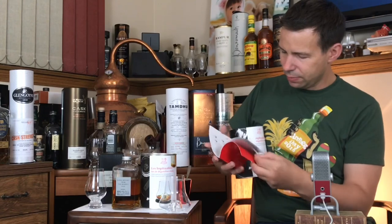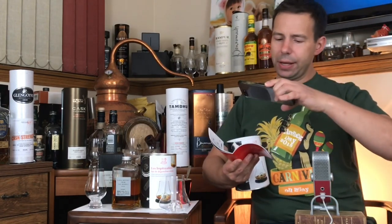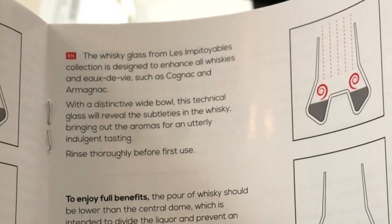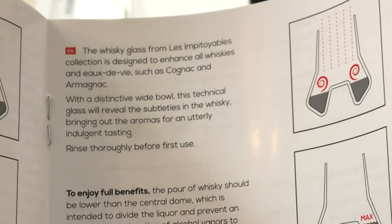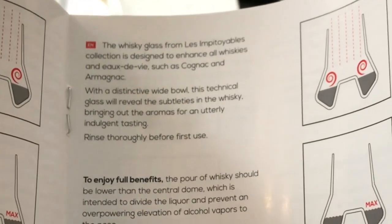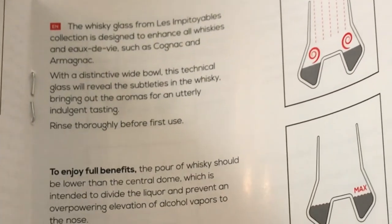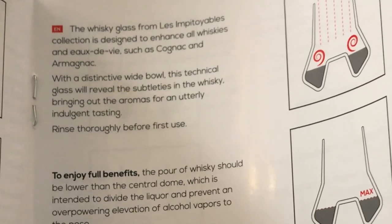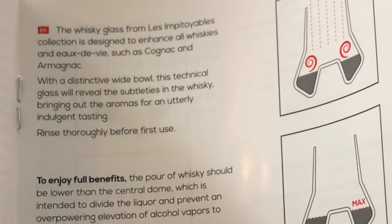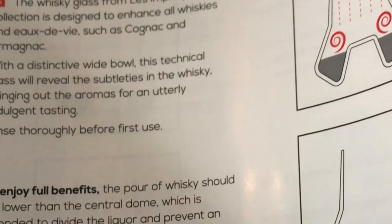Oh yeah, here we go. So it tells you how to use it. Okay, here's the English. The whisky glass from Les Impitoyables collection is designed to enhance all whiskies and eau de vie, such as cognac and armagnac. With a distinctive wide bowl, this technical glass will reveal the subtleties in the whisky, bringing out the aromas for an utterly indulgent tasting. Rinse thoroughly before first use.